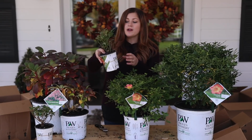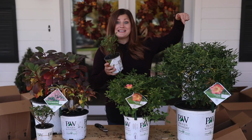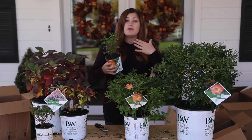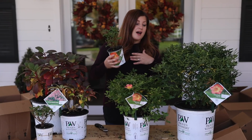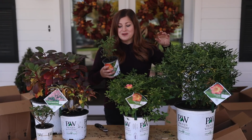You know, so if you're ordering a quart-size shrub, this plant has the potential to get to this size. It's just going to take some time to do that. So it just depends on what kind of money you want to spend on it, what kind of time you want to wait till the plant gets to its bigger size.